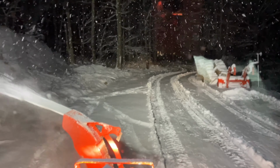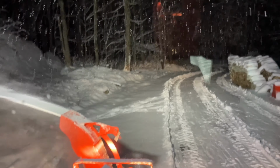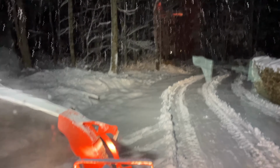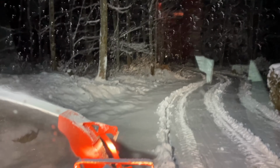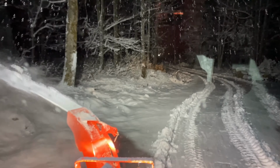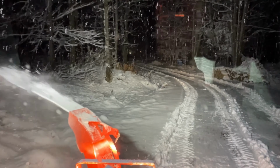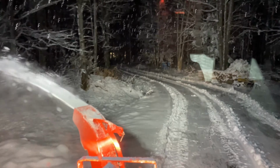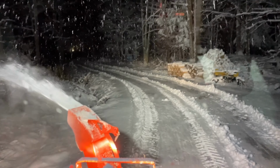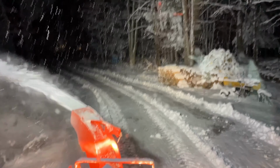So this is the first time I've used this at night, and the lights work really great. I can see a long ways. I was a little concerned about that, not knowing how bright the lights were going to be, but I have no trouble at all. It's great. This is really heavy, wet stuff tonight, and I'm leaving a few trails here. I'll have to come back and clean it up, but it sure beats doing it by walk behind snowblower.